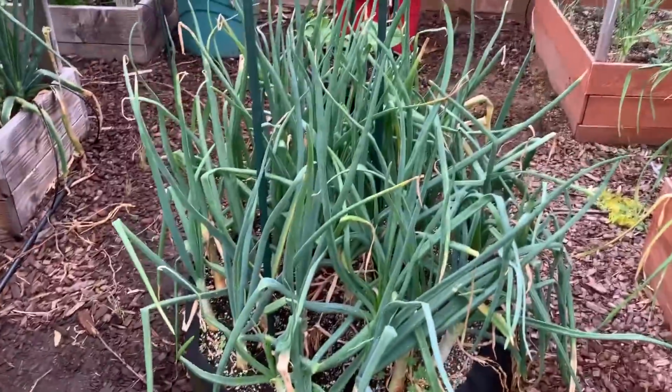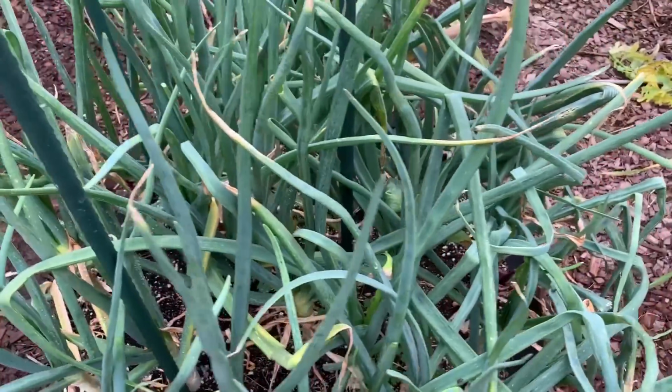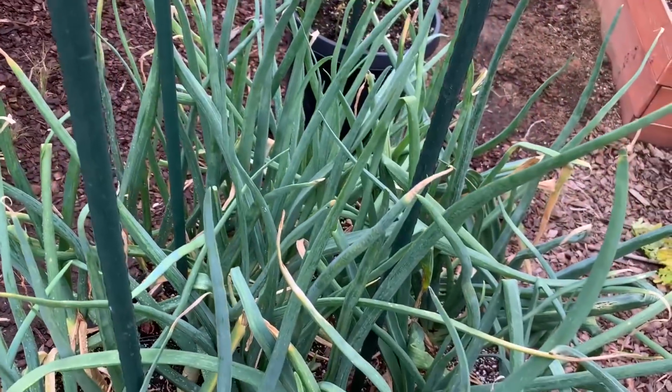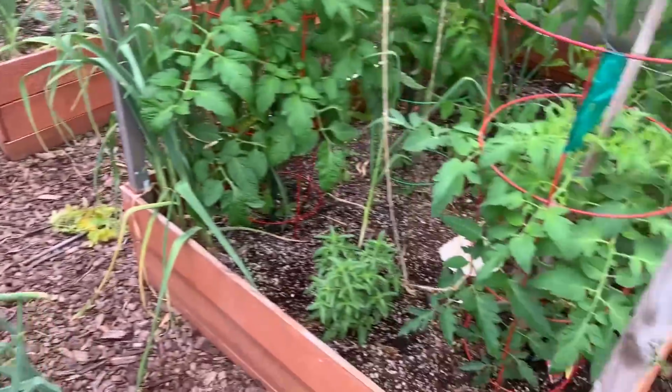And here are my onions. They're coming along. They're starting to bulb very slowly. Hopefully in a month they'll be ready. So far, only one of them has had a scape in it, but it's very small, so it should be okay. It shouldn't be a hollow onion.